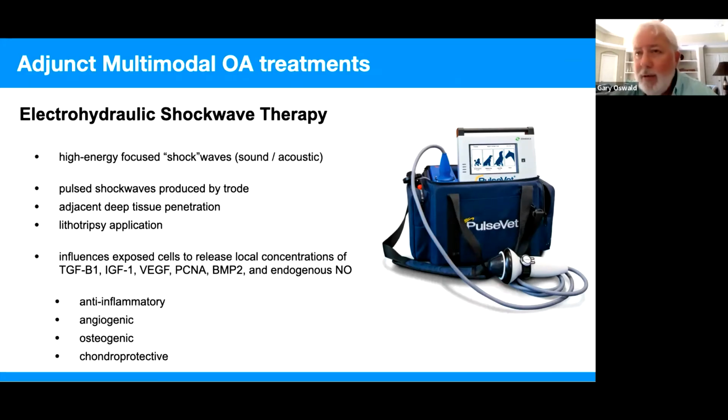This has also been used in different modalities for things like breaking up bladder stones and kidney stones in people. It's anti-inflammatory. Again, it promotes blood flow, so it's angiogenic. It's osteogenic, so it promotes healthy bone growth. And it is chondroprotective. Again, it can help protect cartilage that's undergoing osteoarthritic inflammation.